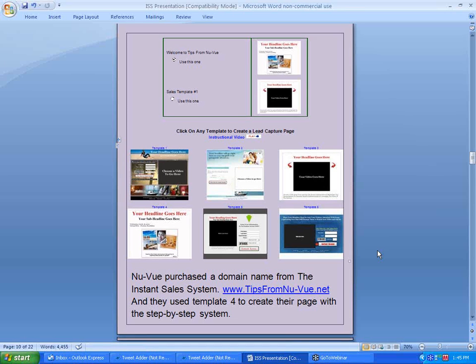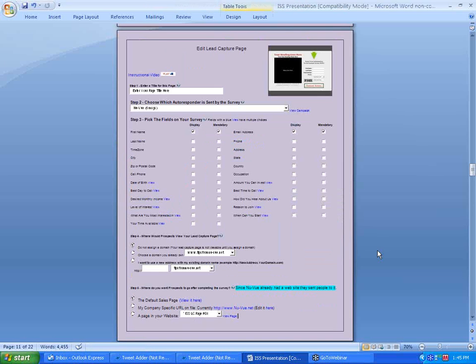They just followed a step-by-step system. Very, very simple. They went to the edit page, and they put in the title. They chose what type of autoresponder campaign they wanted. They picked what they wanted to have in the front.